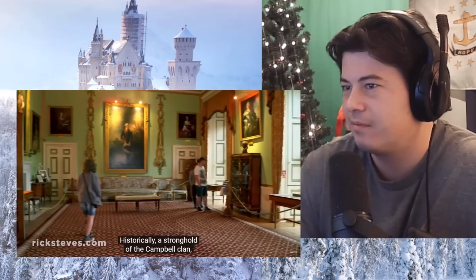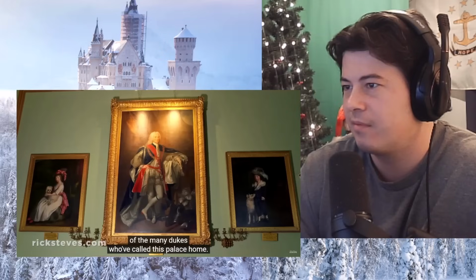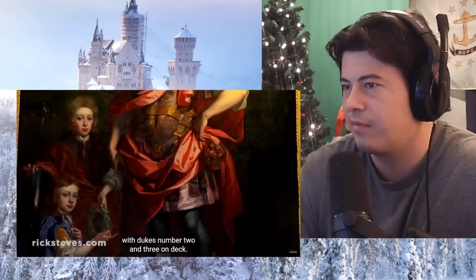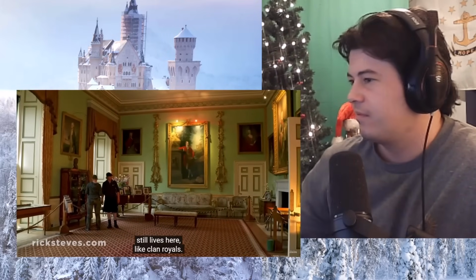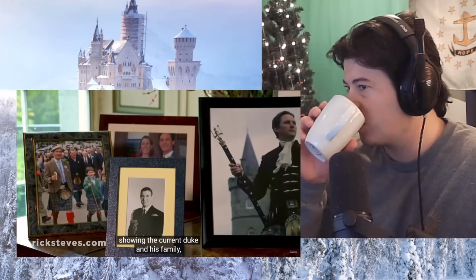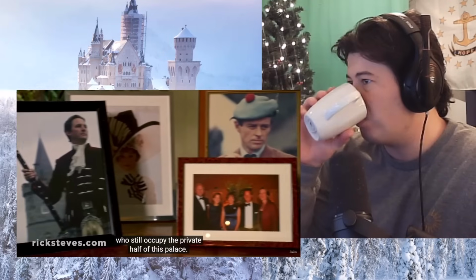Historically a stronghold of the Campbell clan, its walls are well hung with portraits of the many dukes who've called this palace home. Here's the first Duke, with Dukes number 2 and 3 on deck. As with many such castles, the aristocratic family still lives here, like clan royals. Displays are like the family scrapbook, showing the current Duke and his family who still occupy the private half of this palace.